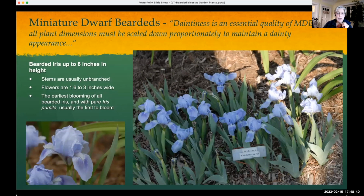Looking at some of the different classes of beardeds, starting with the miniature dwarfs. One of the things that it says in the standard for miniature dwarfs that you can just take and say, this is the key to miniature dwarfs, is that daintiness is an essential quality of them. That all the plant dimensions must be scaled down proportionately to maintain a dainty appearance. You don't want them looking horsey. It's tough to look horsey in something that's only eight inches tall, which is the maximum height for miniature dwarfs.